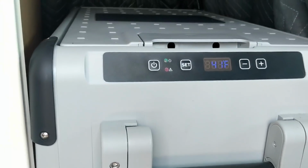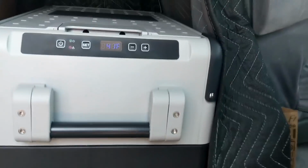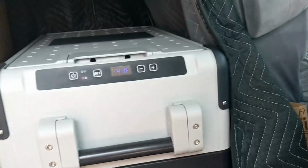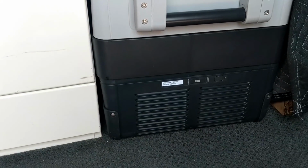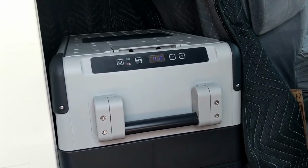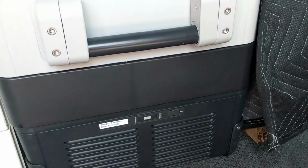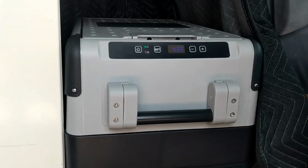So here is the fridge. It is a Dometic fridge. I'm not going to pull it out right now because it can be heavy. But it's running great. I have a few things in there, some fruit, a couple bottles of water, and it's been doing a really, really good job keeping things cool.